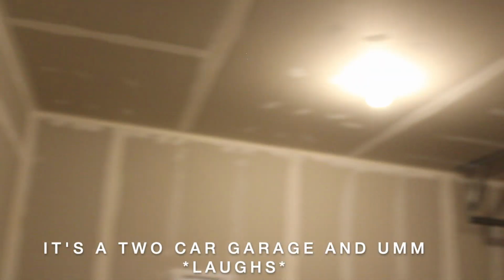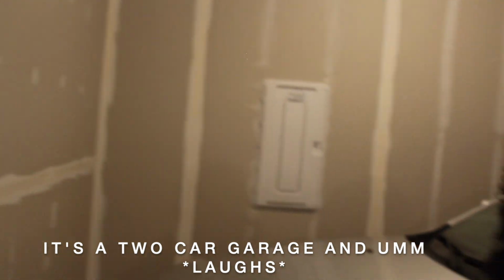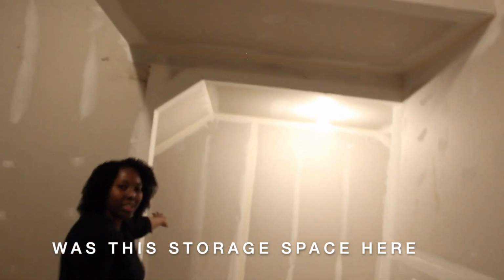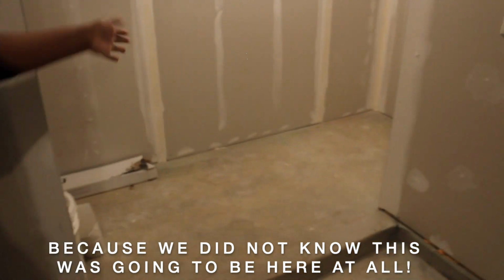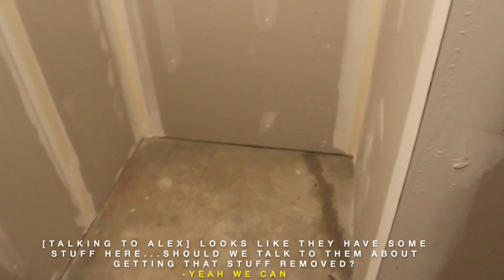So this is the garage, and it's a 2-car garage. And one of the really exciting things to me and Alex was this storage space right here, because we did not know this was going to be here at all. And it looks like they have some stuff here. Should we talk to them about getting that stuff removed?